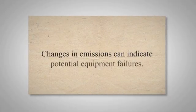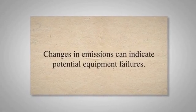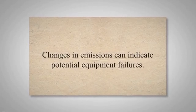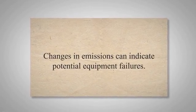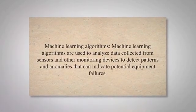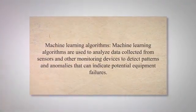Acoustic emission testing. Acoustic emission testing is a technique that uses sensors to detect high-frequency emissions generated by the equipment. Changes in emissions can indicate potential equipment failures. Machine learning algorithms. Machine learning algorithms are used to analyze data collected from sensors and other monitoring devices to detect patterns and anomalies that can indicate potential equipment failures.